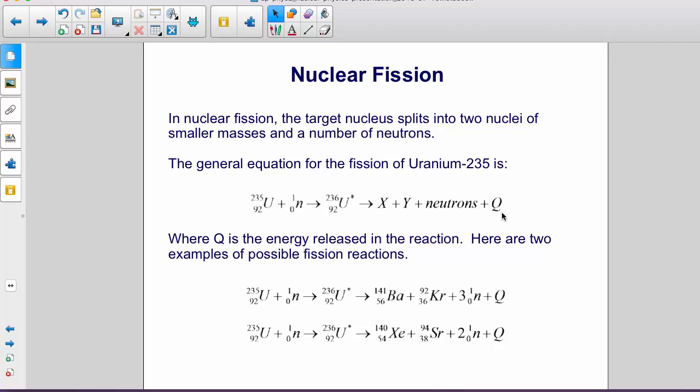The general equation for the fission of uranium-235 is as follows. Uranium-235 is struck by a thermal neutron and forms uranium-236. As you can tell by the asterisk, it means that the uranium is in an excited state. It then fissions into these two products, X and Y, some neutrons, and some energy release, which ends up being kinetic energy of the product particles. There are a number of different outcomes for this, or channels.